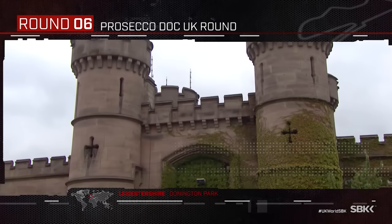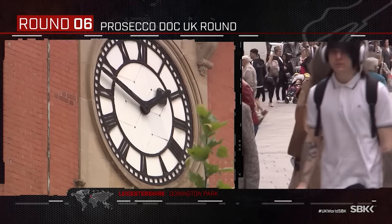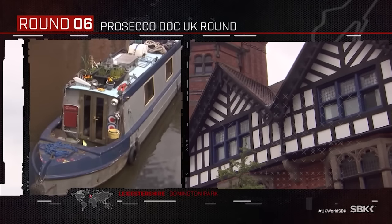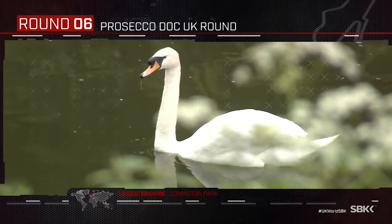Now, Jonathan Rea did the double at Imola, but as we saw, it was Van der Mark who was on top yesterday. Rea's got a 59 point advantage in the championship. Can he increase that this afternoon? Let's find out, shall we?